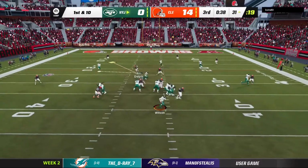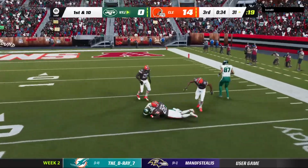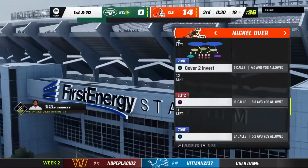Throwing now, Wilson on 1st down. They'll roll him out right. He'll check that down to Gibson out of the backfield. And they're going to get this down inside the 20.